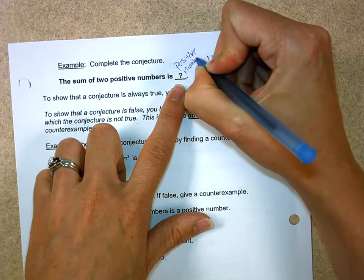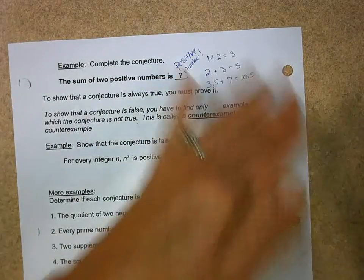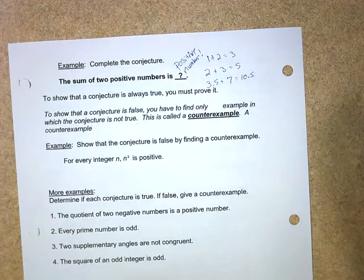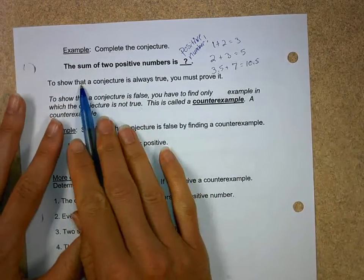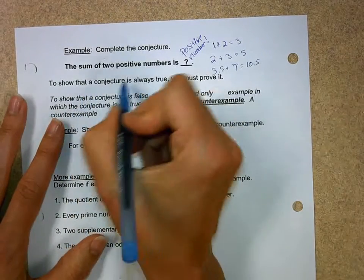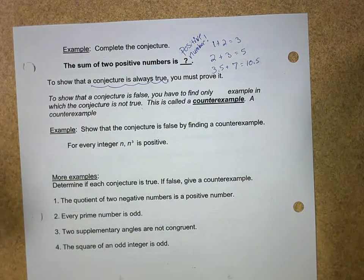And we could prove, well, not really prove it, but pretty much get a good idea that would be the case by just working out and seeing a pattern that's actually growing based off of this. So it'd be pretty cool. Now, here's the thing you need to understand. To know if a conjecture is always true, you must prove it. It has to be right at all times.